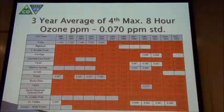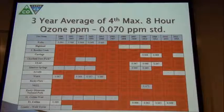Could go to 0.065, maybe they'll leave it alone, nobody knows, like the stock market. I can't tell you what the stock market's going to be next year either. But if it drops down to 0.070, it's going to be even harder for us to meet the ozone standard. We may see other additional changes to the emissions program, who knows.